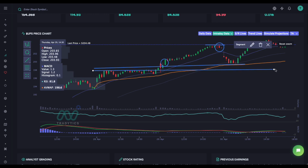Let's extend this as well. The second confluence factor you can see here is that this area is actually the 50 moving average support as well. So those are two confluence factors. The third is this anchored VWAP, which is also acting as a support here. So again, similar to how we had multiple confluence factors here, we have multiple confluence factors here. We have three different types of support areas, which is always great.